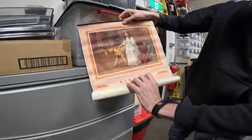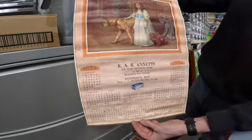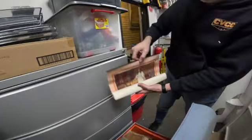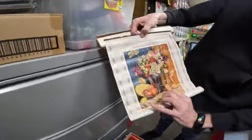Calendar with bushels on it. 1934. And the phone number is 7. Phone number 7. That's so cool. There's quite a few of those. I grabbed all the business ones, but they weren't as exciting as the bushel.